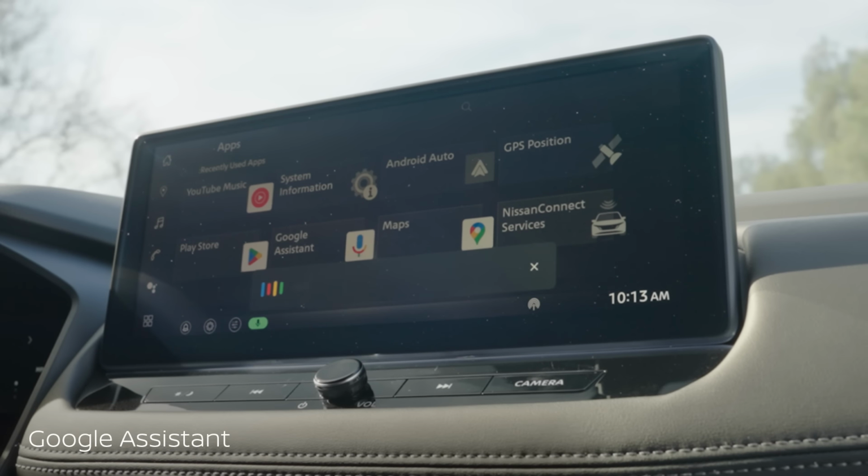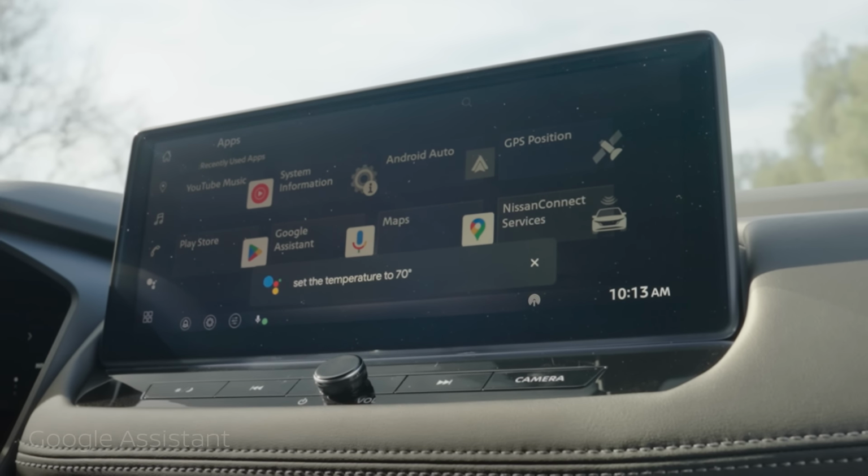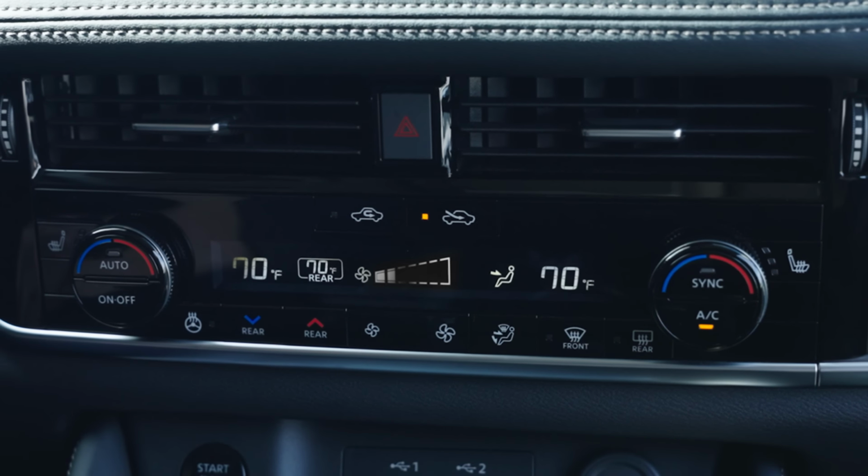Hey Google, set the temperature to 70 degrees. Okay, changing the temperature to 70 degrees.